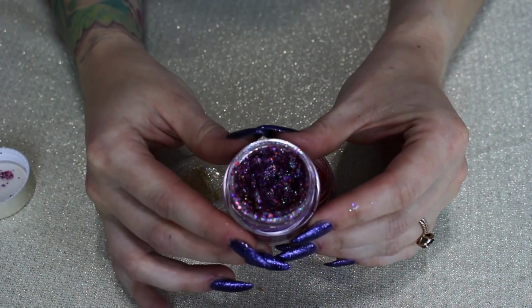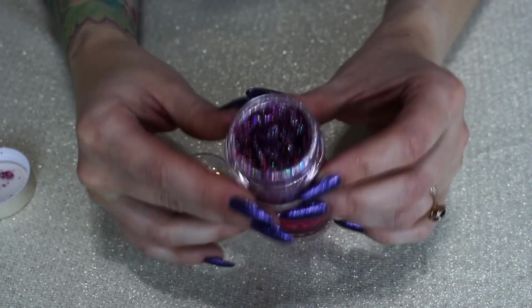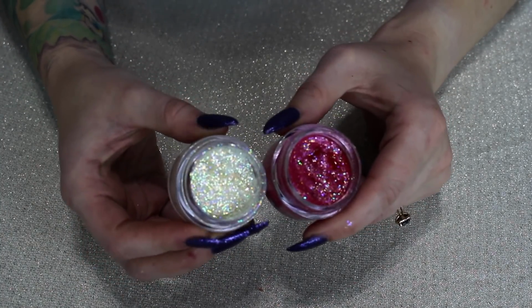I've used this one quite a lot and I'm going to continue to do so. It's purple with different holographic reflex. It's beautiful, I love it. And last, I have the 2 from the Lizzie McGuire collection. We have Get a Grip and Sing to Me, Paolo.